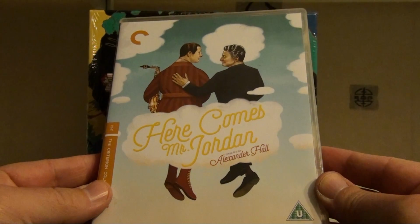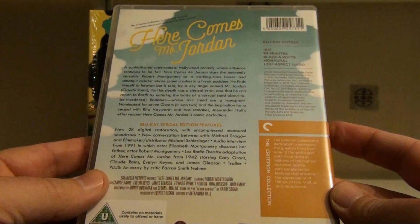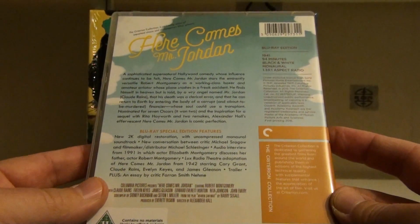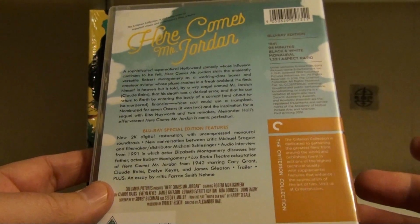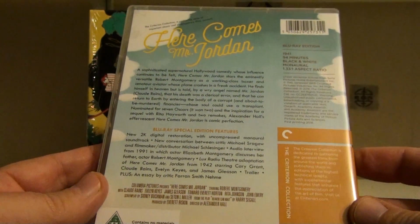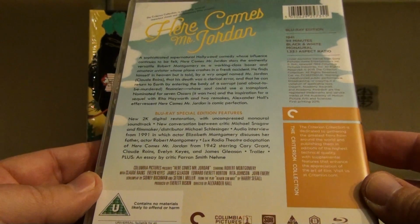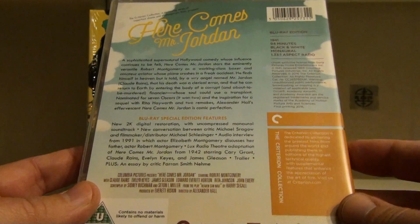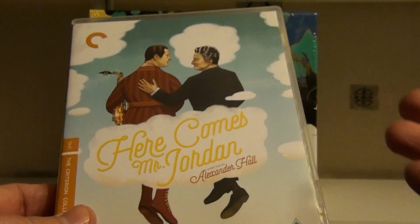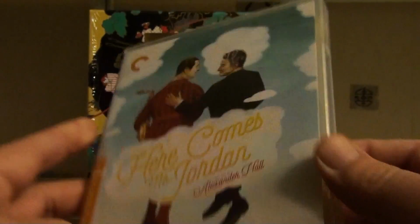Next one is Here Comes Mr. Jordan, which is a lovely film. It's about a man who dies 50 years too soon, having made a little mistake. So they give him a new life as a rich playboy. Now this is based on the same play as Heaven Can Wait from 1943, which also has a Criterion release, by the way. And in 1978, Warren Beatty did another film version of the same story.